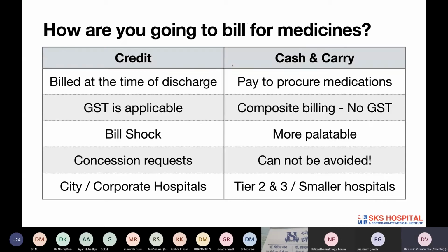So again, when it comes to inpatient pharmacies, I'm sorry, the word inpatient is missing here. When it comes to inpatient, there are two strategies that are followed by hospitals for non-insurance patients. When it's insurance, it's more because it's all reimbursement. But either you can give them medicines on credit and they're billed at the time of discharge.